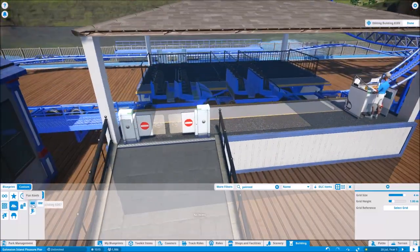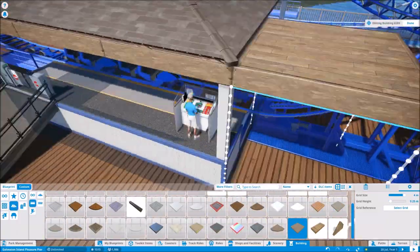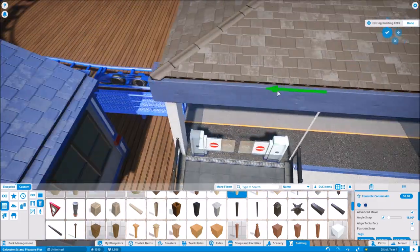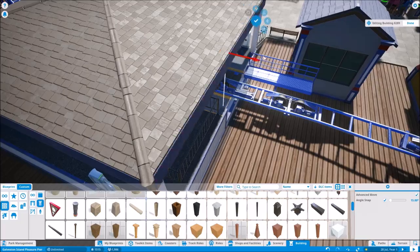And yeah, the park's almost done, which is exciting. I've got the big drop tower thing yet. I haven't actually looked up what it's called yet. I've got that. I've got the Ferris wheel. And then just seating areas, and there's a building at the end of the pier.